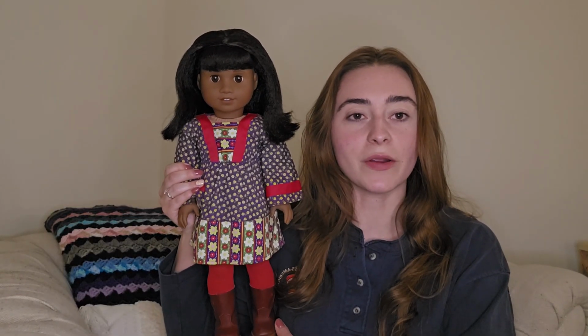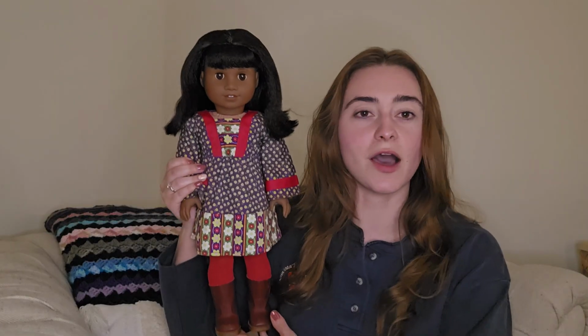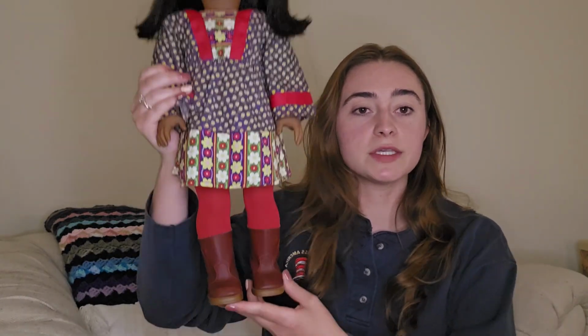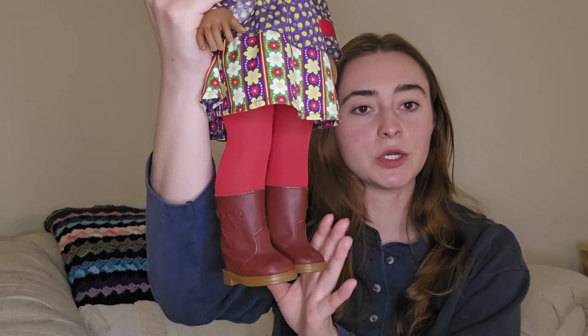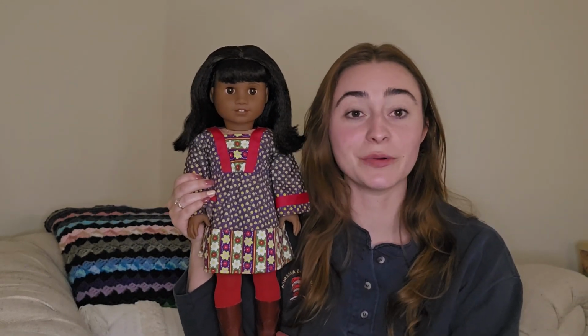Right now I have her wearing one of Julie's outfits. I'm kind of blanking on the name right now. I want to say it's her calico dress. That might not be right. Feel free to let me know in the comments what the name of this outfit is. And these are not the boots that go with this outfit. These boots actually go to her dog walking outfit. But yes, I absolutely love her, and she is so cute.